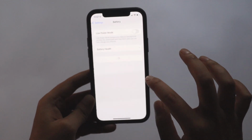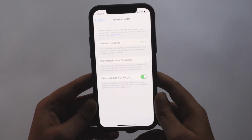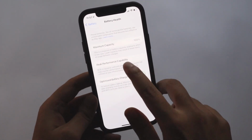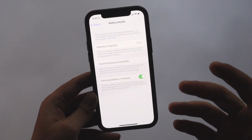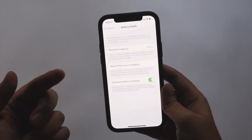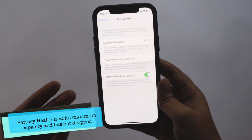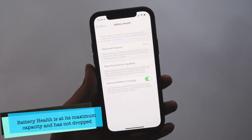So let me click on battery, and before I take a look at the graph, let me click on battery health. As you can see, the battery health is at 100% and it is supposed to be at its peak performance capability because it's just been 2-3 months since I started using this device. And make sure that your optimized battery charging is always turned on. I say this in every video, but let me repeat myself, this helps a lot to keep your battery health at whatever level it is supposed to be.